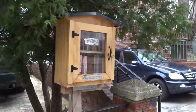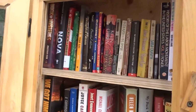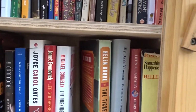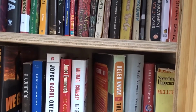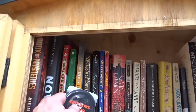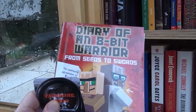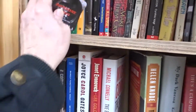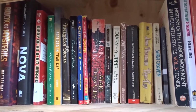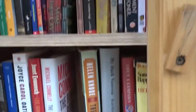Those two dudes were checking out the little free library, which I have not been doing lately. There's just never enough time. These all look pretty old. Diary of an 8-Bit Warrior. Diary of a Yuppie.